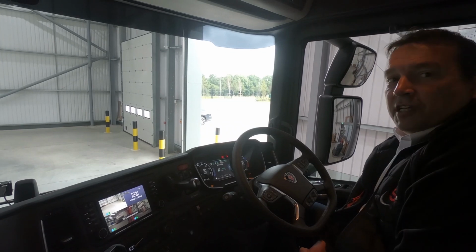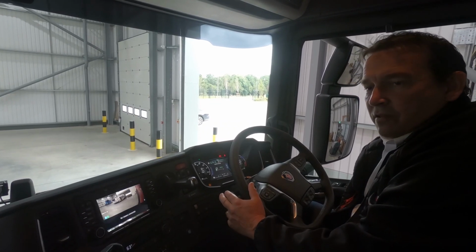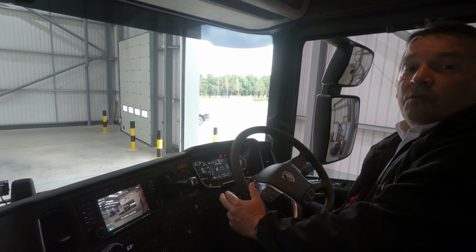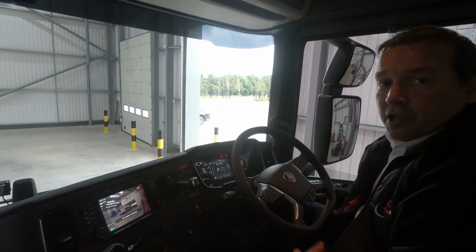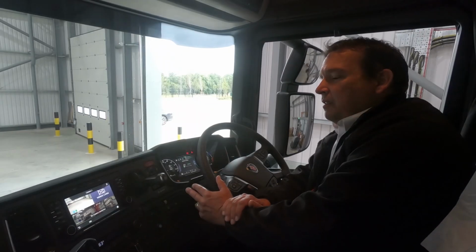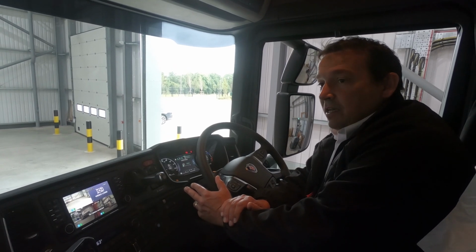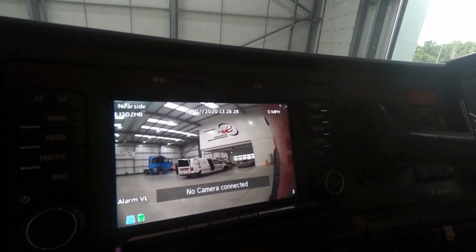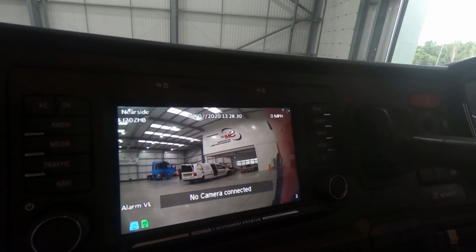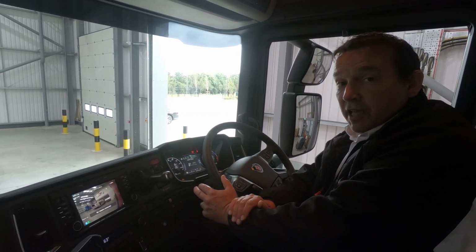When the vehicle is turning left, the indicator has a trigger on it to sound a left turn warning to anybody on the nearside of the vehicle, to let them know that it's turning left. The left turn trigger will also activate the blind spot nearside camera and direct to the screen and just show that one particular view, allowing the driver to see any vulnerable road users down the nearside.